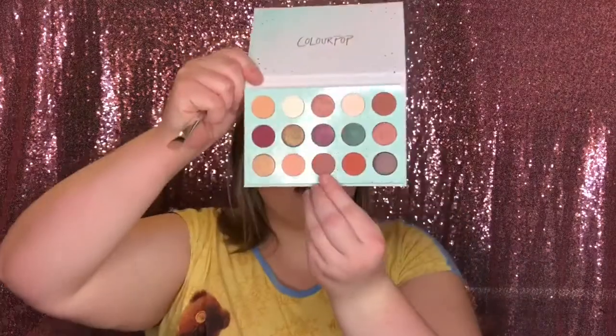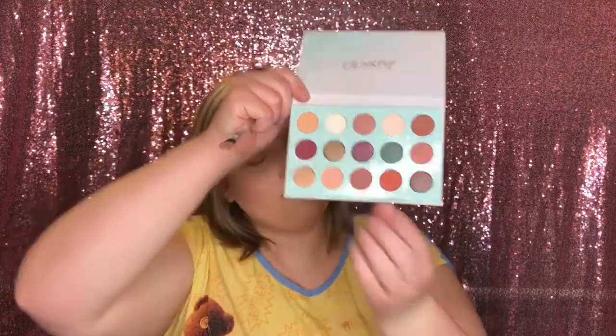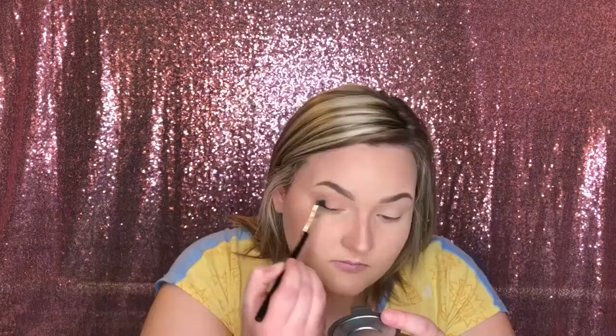Now that we have that peachy color blended out into our crease and a little bit onto our lid, I'm gonna go in with a little bit darker of a color, and we're gonna do this color that was beside the peach color, and it's called Teacup. And we're just gonna focus this in the crease, but I'm not gonna go too heavy with it. I am gonna put it just in my crease a little bit.